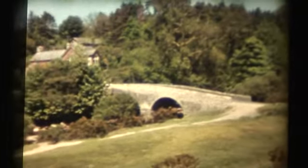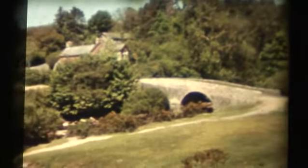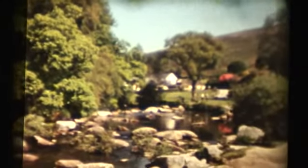Many of the interesting places around Torbay cannot be included here, but to end the film are some picturesque scenes of Dartmeet.